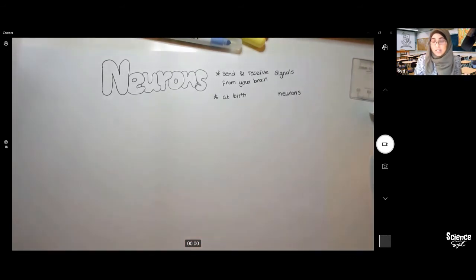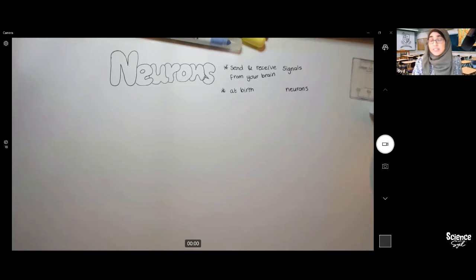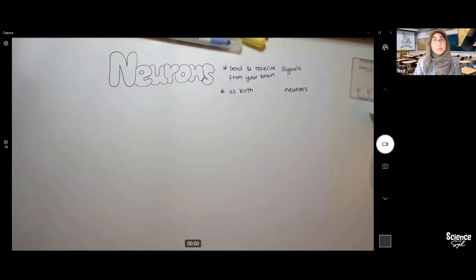And the important thing here is neurons don't reproduce or regenerate. What does that mean? That means if you damage a neuron, you're never ever going to get it back. Once you damage a neuron, that's it. You've damaged it. Okay, this is why if someone severely burns themselves, they can't feel in that part of their body because they've burnt the neurons' connections. So you've got to be really careful and look after your body so you don't end up losing something that you can never get back again.